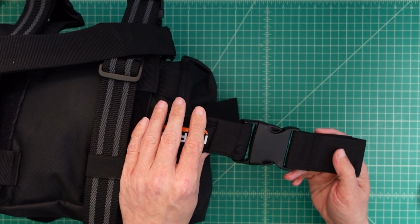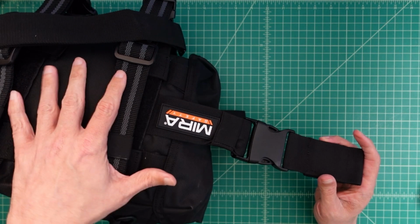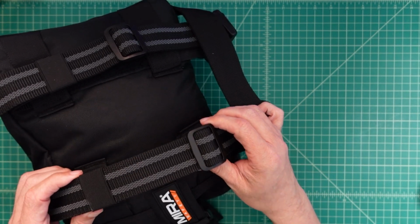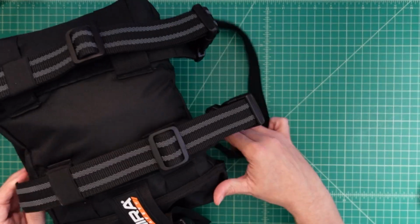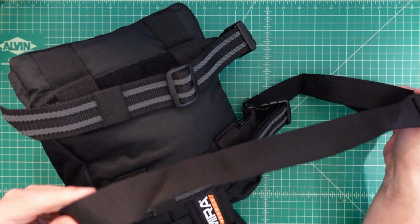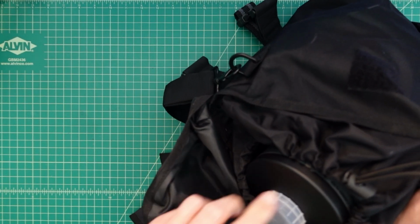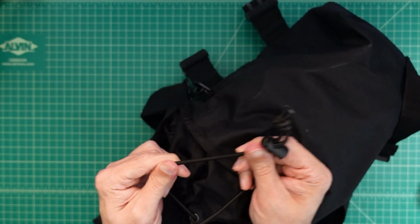This is the drop leg portion. This would be mounted to your tactical duty belt. And then you could use these additional straps, which are removable here, to mount this pack to your leg. The pouch also has a waist strap. When you open the pouch, you can see that there's a drawstring. This is shock cord.